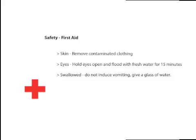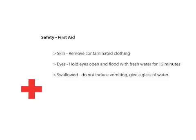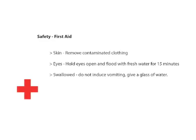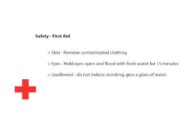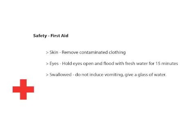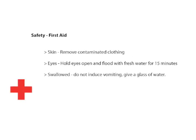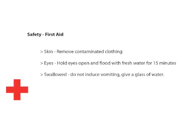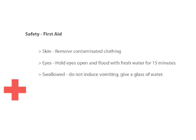In the event a volunteer gets graffiti removal chemical on their skin, we recommend remove contaminated clothing and wash skin thoroughly. If they get the graffiti remover in their eyes, hold the eyes open and flush with fresh water for at least 15 minutes. If swallowed, do not induce vomiting, give a glass of water and take them to a medical practitioner.